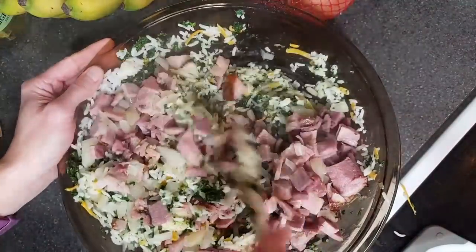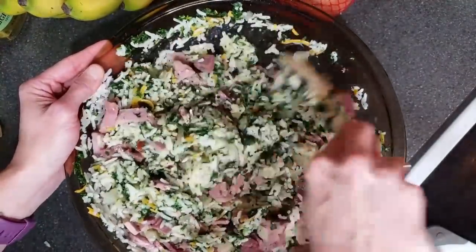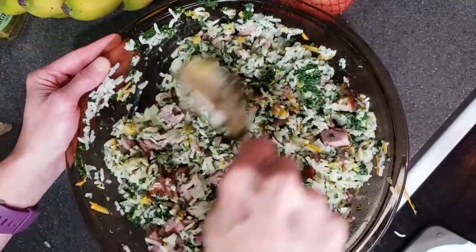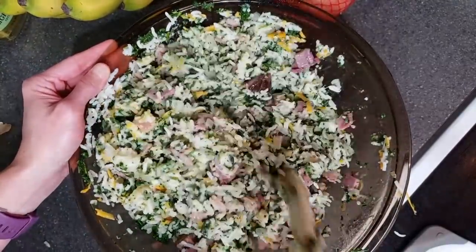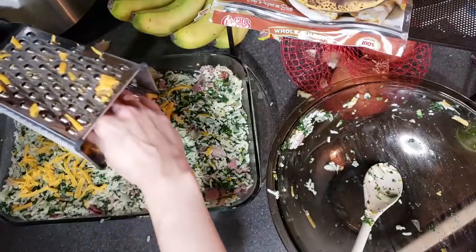made huge servings. Oh my goodness. But it was actually really easy to make. I had pretty much everything already in the freezer or the pantry, so this really makes for a huge, good pantry meal.